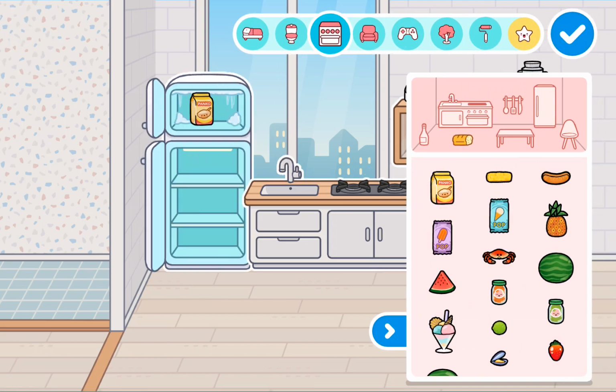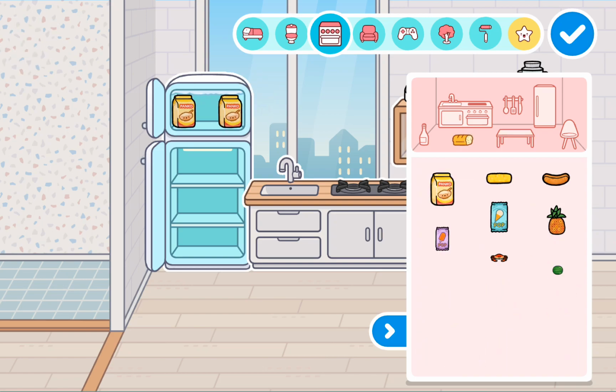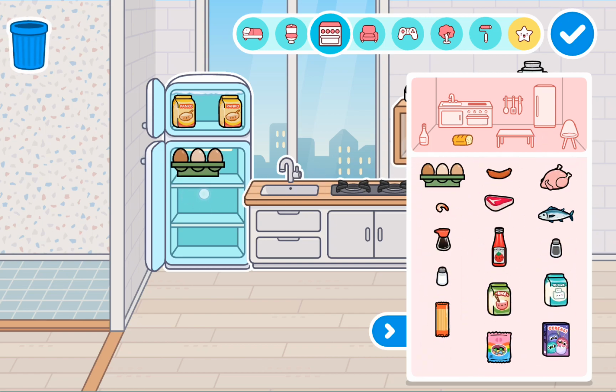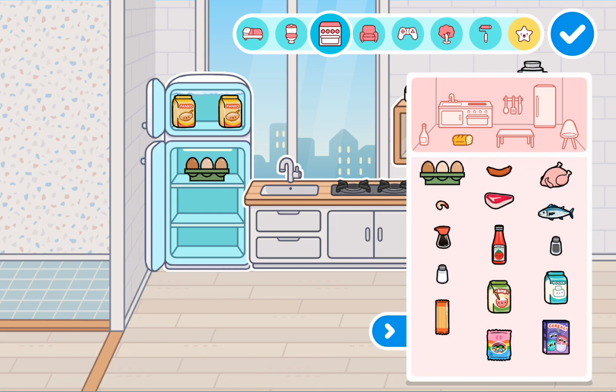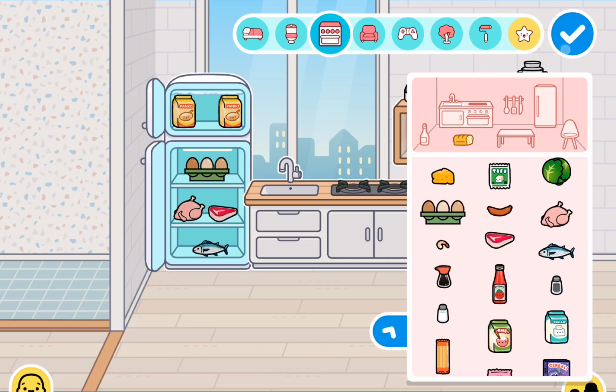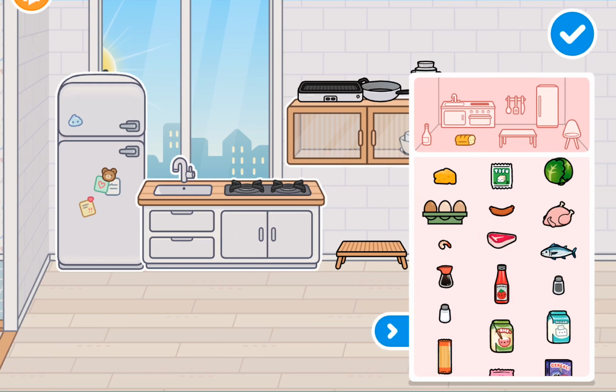Let's add some noodle thingies. Let's add some panko. Let's add, I've always added watermelons. And what about whatever this is, and some fish. No, I just added whatever I could.